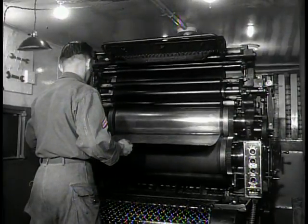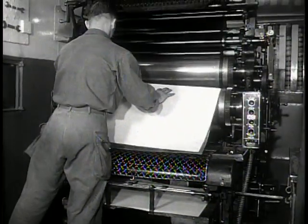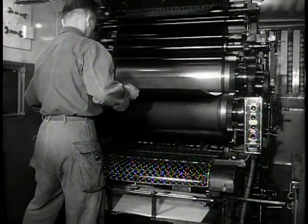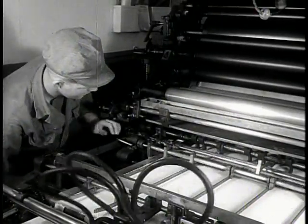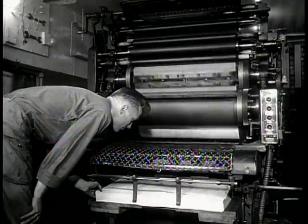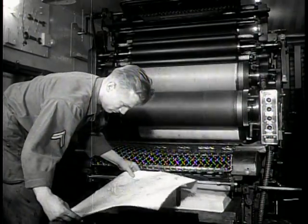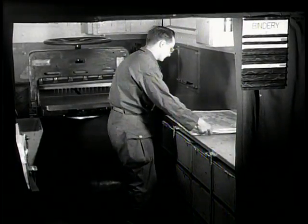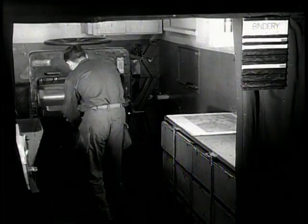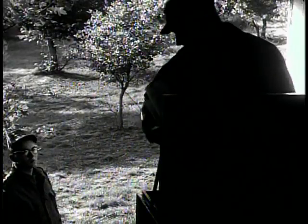Here, the map sheet passes through the press as many times as there are different colors, each time adding new information. The printing presses of an engineered topographic company can produce from 3,000 to 5,000 impressions an hour. When the maps are finished, they go to yet another van for trimming and baling. Thus, the 524th Engineer Topographic Company completes its mission in support of a corps maneuver.